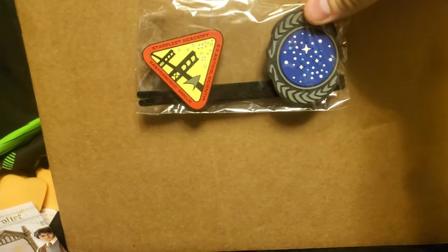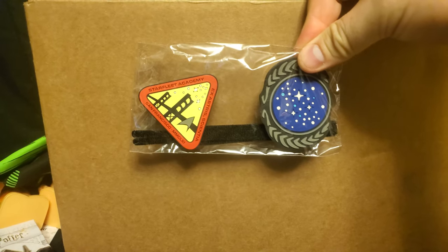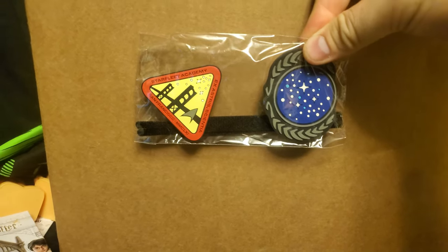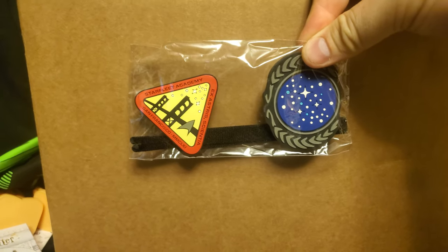Personal something. Whatever you want to say. Star Trek cable ties. I do not know why anyone would come up with this, but I don't know. I don't think I'm even going to get rid of these. I'm just keeping them around just in case.